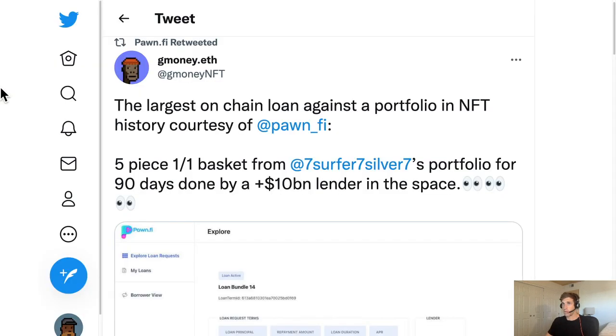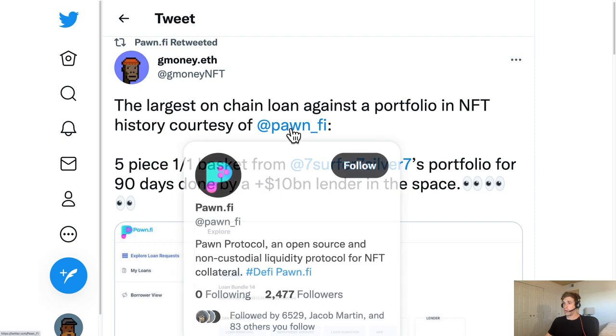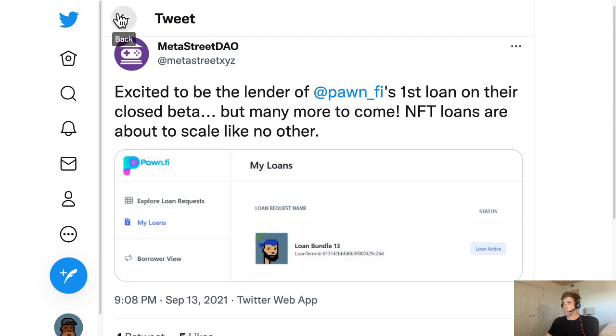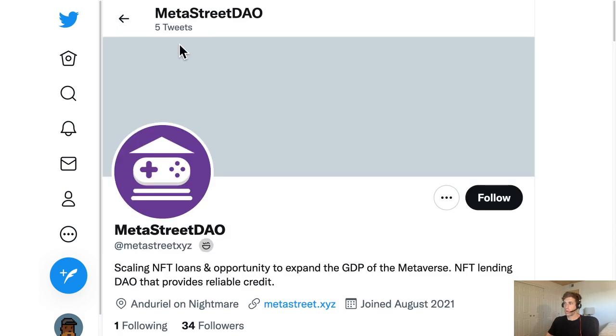Very, very cool. So bullish on both PawnFi and also MetaStreetDAO for, I love this, expanding the GDP of the metaverse and helping us get liquidity from our NFTs.